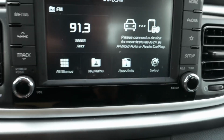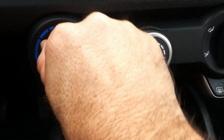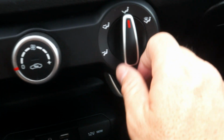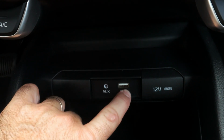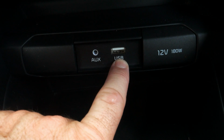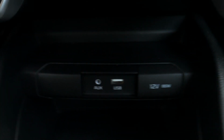Moving down along the center of the dash, we have the temperature control for the HVAC system, fan speed, as well as vents you would like the air to come out of. Rear defrosters. Down at the bottom here, you'll find auxiliary inputs, USB, and a 12-volt charger. This USB connection is where you would connect your phone to either charge your phone or to use Apple CarPlay or Android Auto.